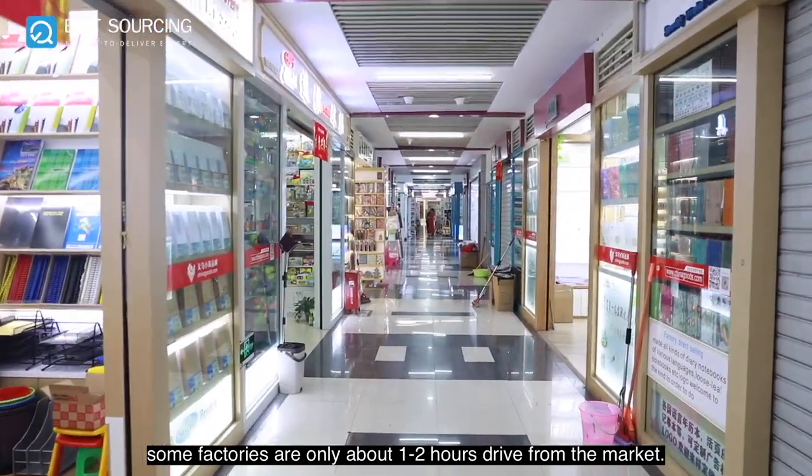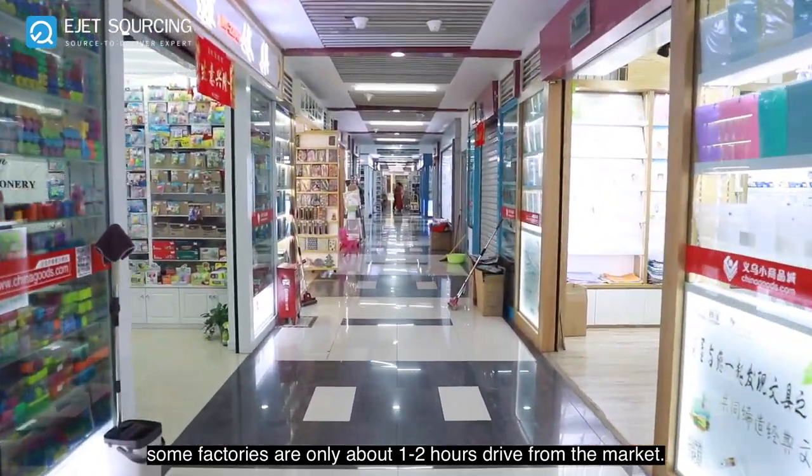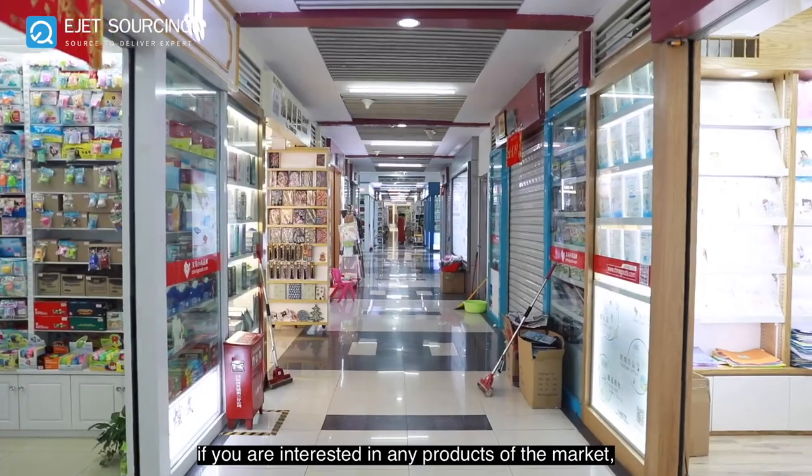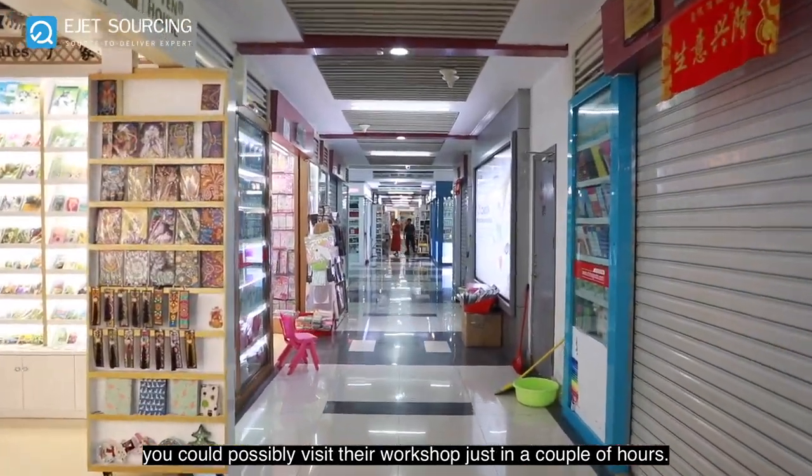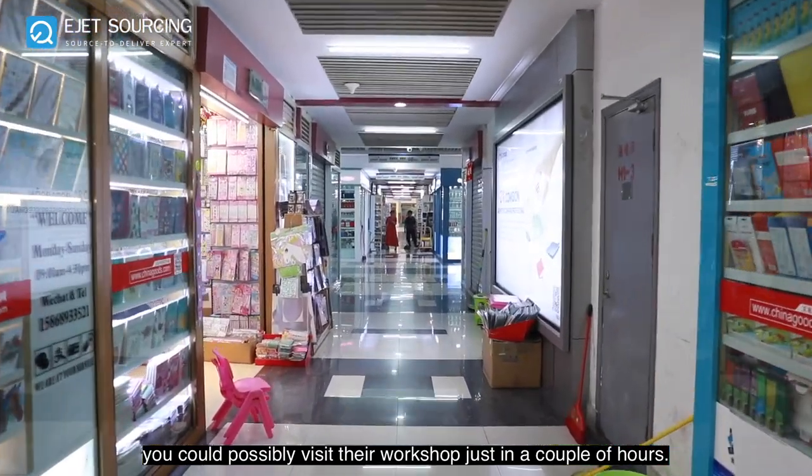Some factories are only about 1 to 2 hours drive from the market. If you are interested in any products of the market, you could possibly visit the workshop in just a couple of hours.